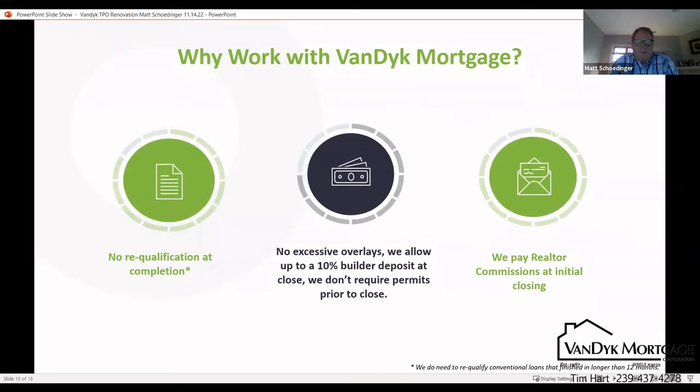We also don't have excessive overlays. We've talked about the big ones right now, where I had the credit score, we had the loan limits, and we had the DTI on the one program. So we don't have any excessive overlays, so that when Tim and the team take a loan and they get it, they have an approvable loan. So that's great about that.